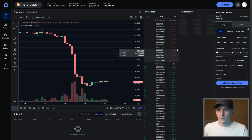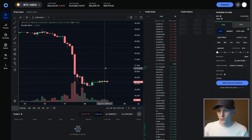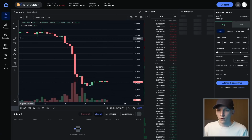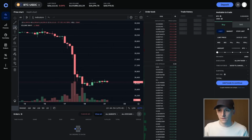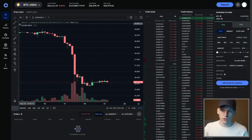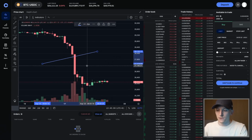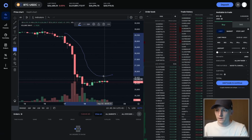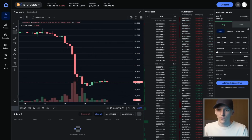Now, a little bit different is Coinbase. The design is a little bit different. The layout is a little bit different. You don't get TradingView charting. At least you can't see that you get it. Now, for the most part, all of the same tools are actually available on the left-hand side. So you have trend lines that you can draw. So you can draw trend lines on the chart just like you would with TradingView. You have brushes where you can make drawings and a few others.